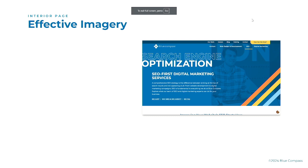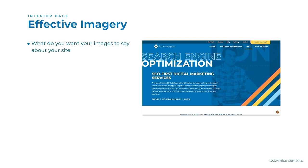All right, and then the last section for interior pages is effective imagery. So what do you want your images to say about your site? When you go to bluecompass.com, you see us. You see us having fun. You see us spending time with each other. You see us doing excellent work for our clients. That's us. That's what we want our imagery to evoke.